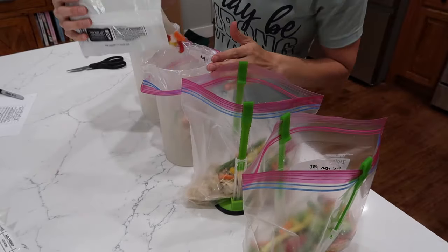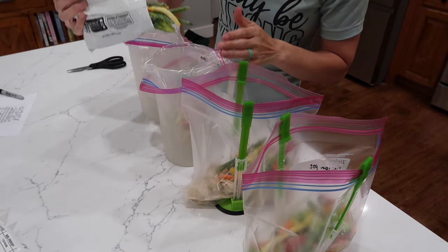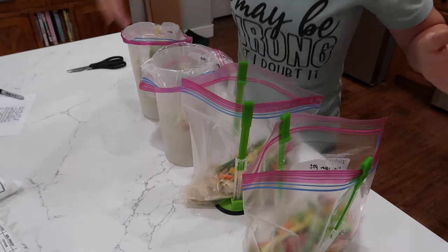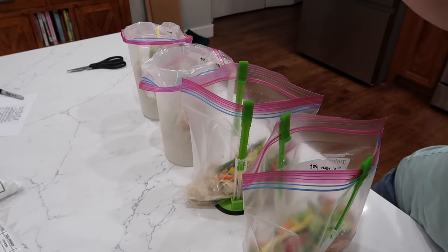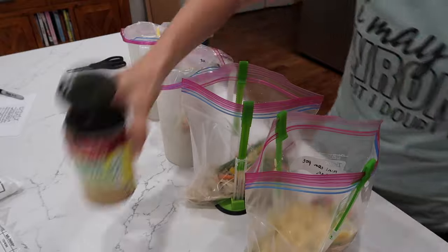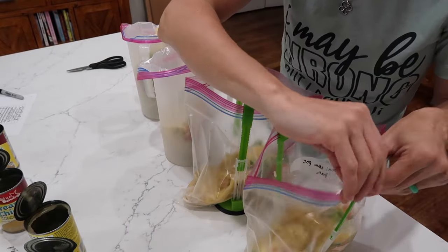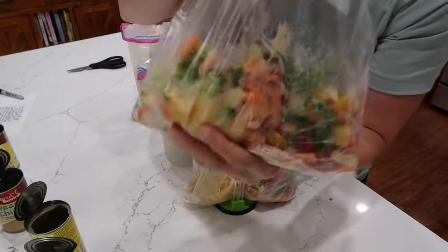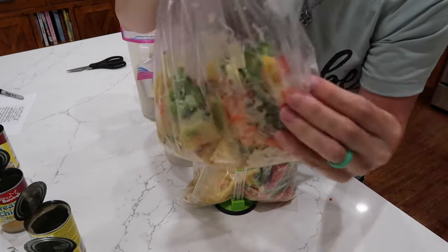I love chicken pot pie, so I'm so excited that I have a freezer meal option to try out on my family, since it's definitely something I make a lot. And then into each bag, one can of cream of chicken soup. This is all that goes into here, like three ingredients. Here's your mixture, and you just mix it a little.